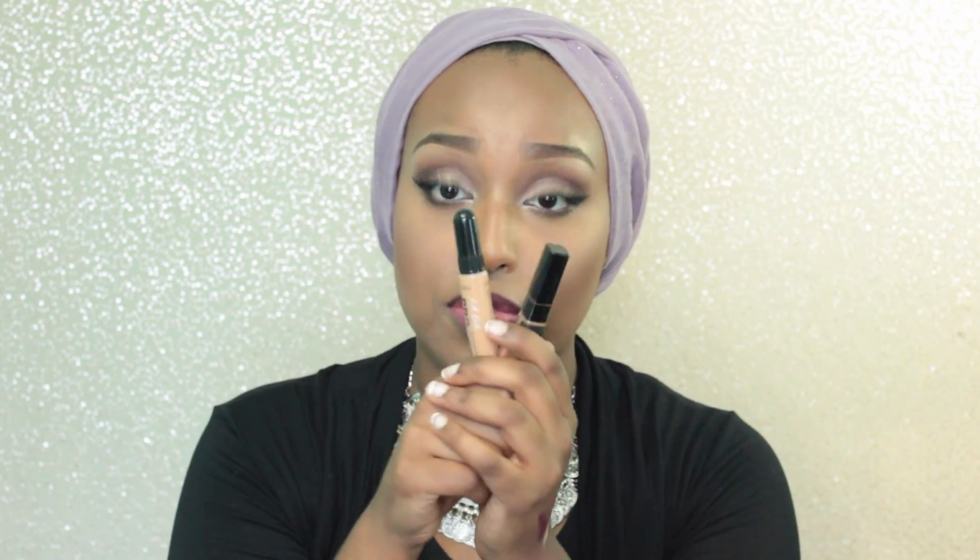So I usually just use this to conceal my under eyes. But the highlight that I like to use on top of this concealer is the LA Girl Pro Conceal in Cool Tan. So basically once I conceal my eyes, I just put a couple dots right over here, against the tops of my cheekbone, and I just blend that out with my beauty blender. And it just gives the most amazing highlight without being too intense. So I have been loving these two lately.